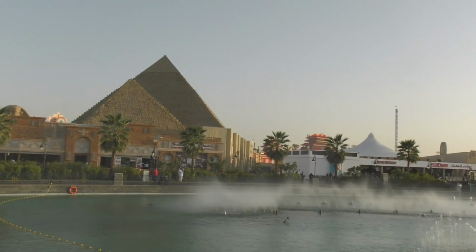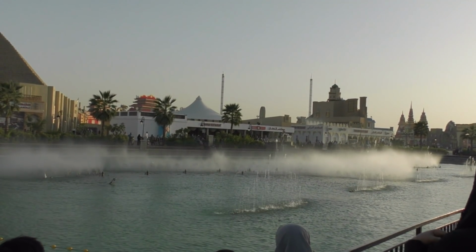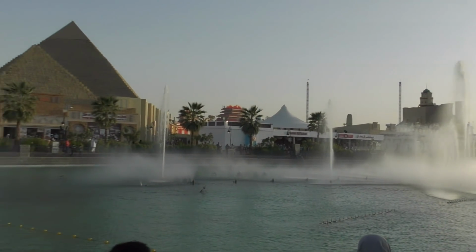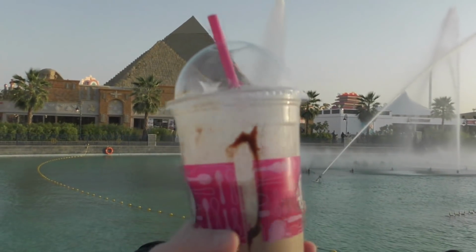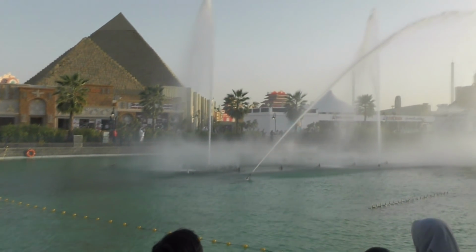Fountain show! That's what we like to see, good old fountains. Can't go wrong with a fountain show. Just got this as well from Baskin Robbins. Worked out about £3, basically an iced frappuccino. Very nice.